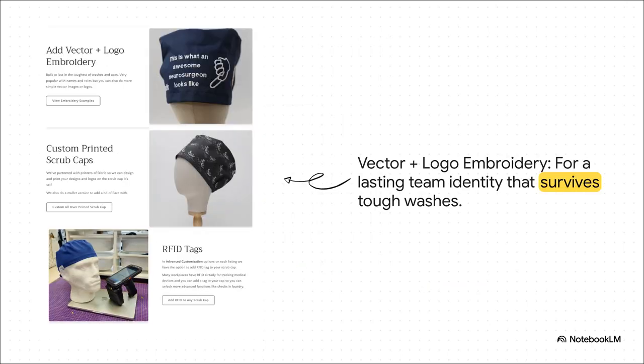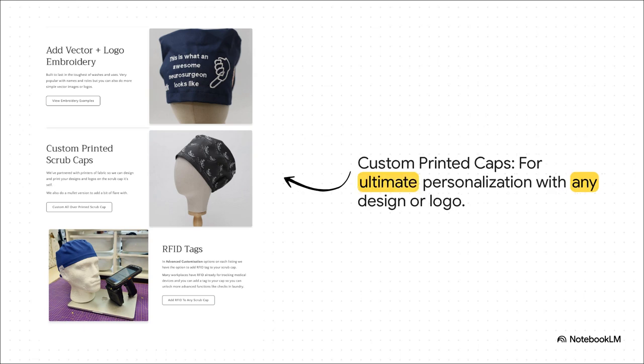You can even take it up a notch and add team or hospital logos. And this embroidery is built tough, designed to handle those heavy-duty industrial washes. It's a great way to build that team spirit, that professional identity that actually lasts. But what if you want to go all the way? Well, you can. They can create custom printed fabric. Literally any design, any logo, whatever you can dream up can become your cap. This is personalization at its peak.